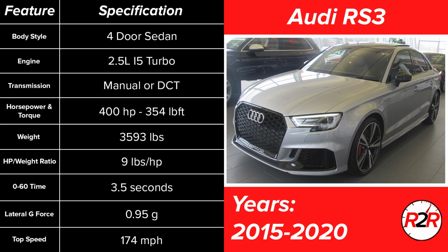Now, taking the number 7 spot on our list today is the Audi RS3, specifically the 2015 to 2020 years, which is the third generation of the car. Now, I always like to have one sedan on the list in case maybe you have young kids or are just looking to have something a little bit more practical. So this is pretty much it.